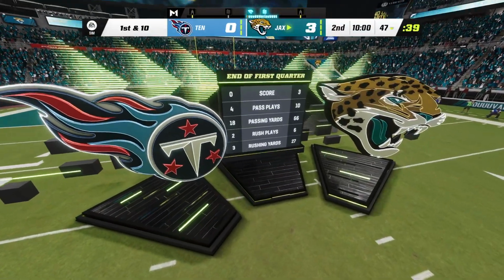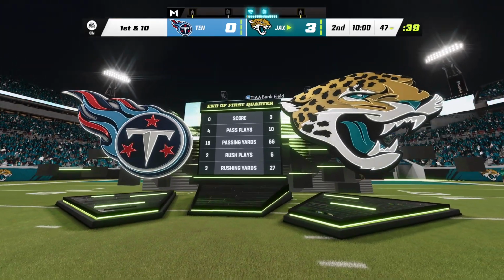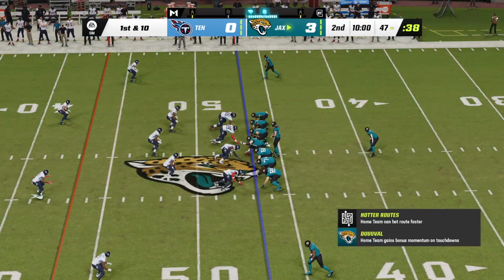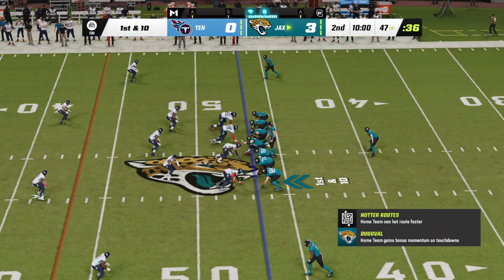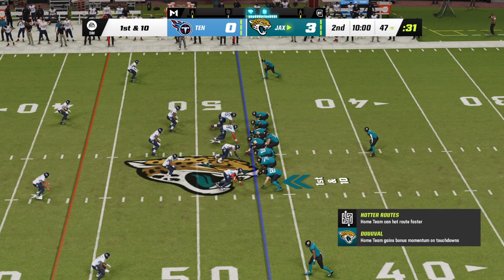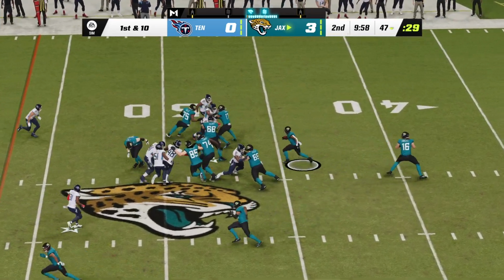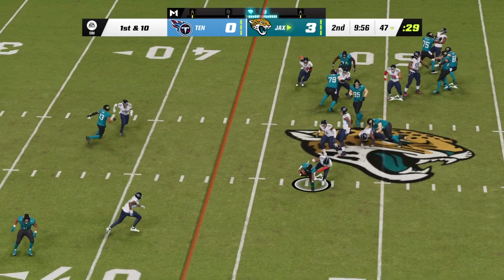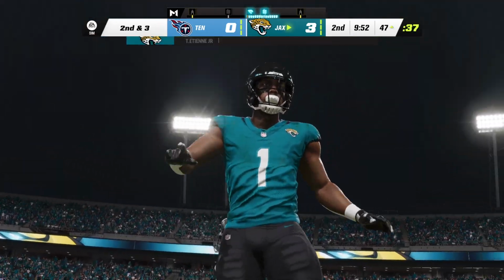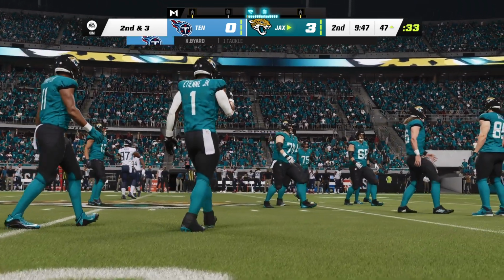3-0 after 1 on EA Sports. Second quarter now from Jacksonville, and it's the Jags with the football as they've got it with a 1st and 10. Another tote for ETN. And he's up over midfield and down into Tennessee territory. A solid run on first down, gain of 7, leaves him with a 2nd and 3.